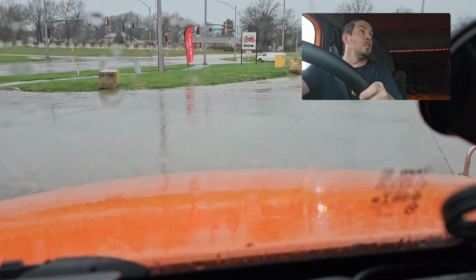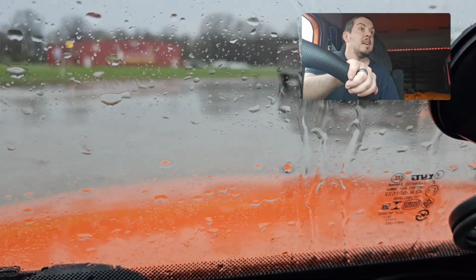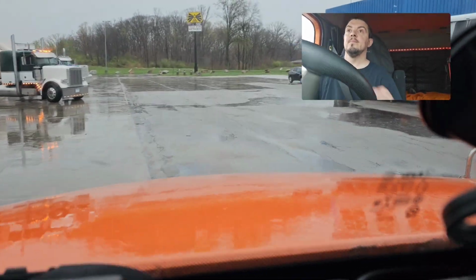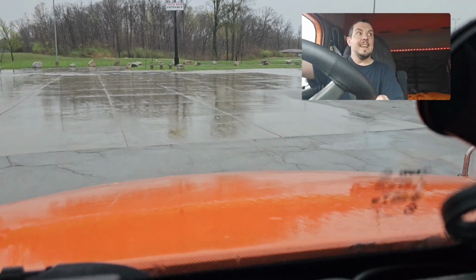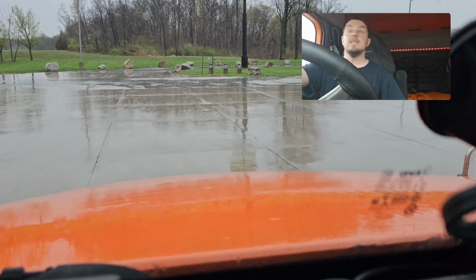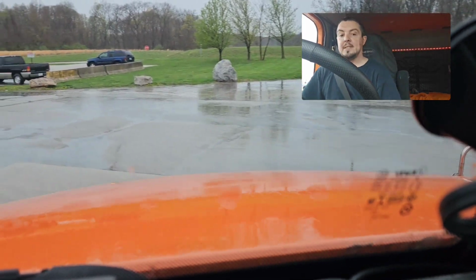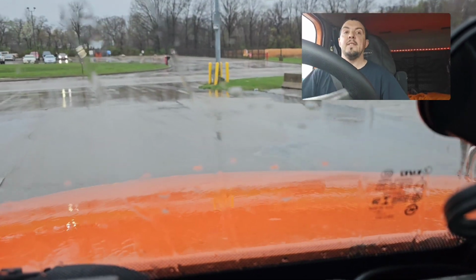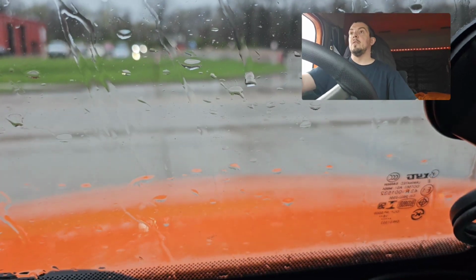I want to give thanks to Effingham Chrome Shop over here off I-70 57. They let me use their awning to do the blower motor so I didn't get soaked because it's still raining out. But it's really nice to have windows that aren't all fogged up again. Let's turn the headlights back on and make a left turn out of here. I'm so thankful the Freightliner dealer over here had a blower motor in stock.